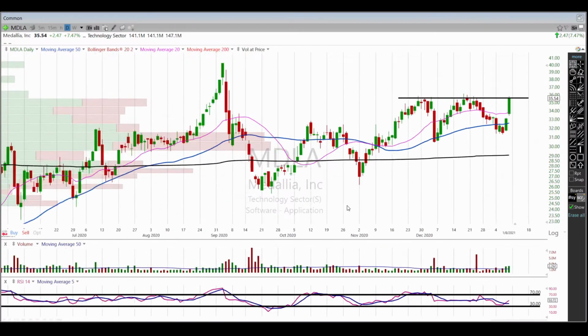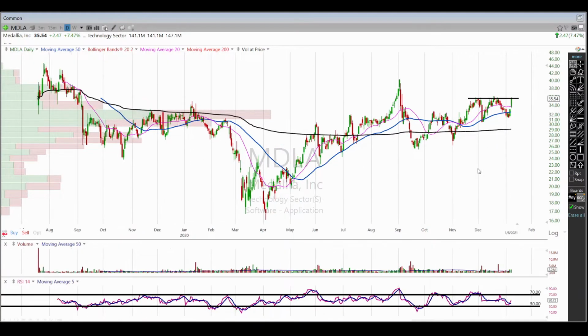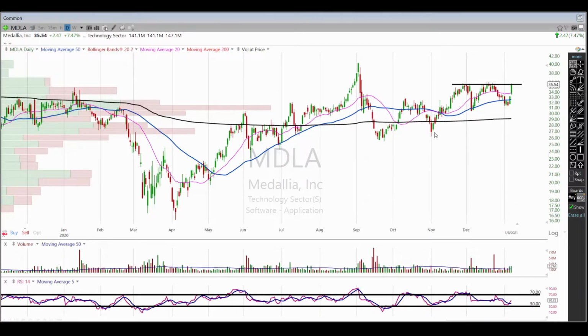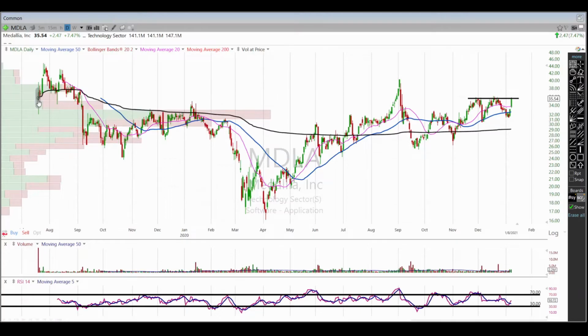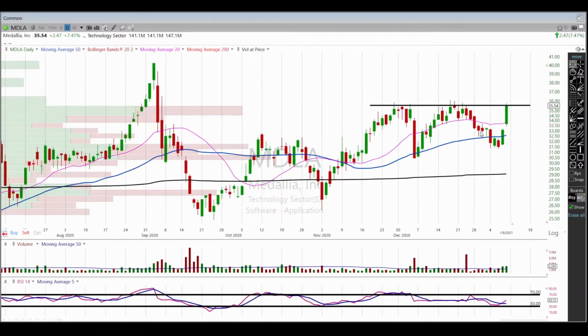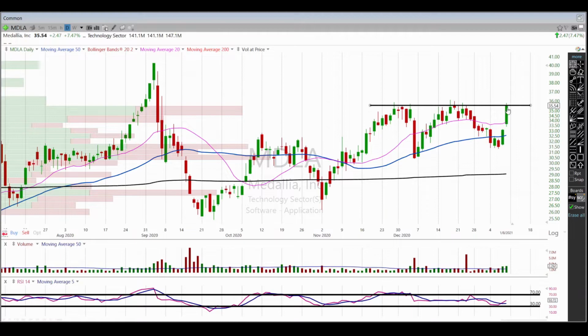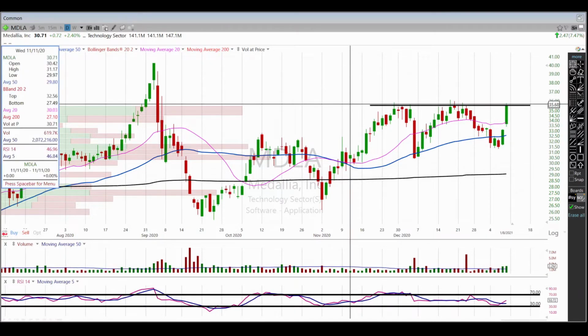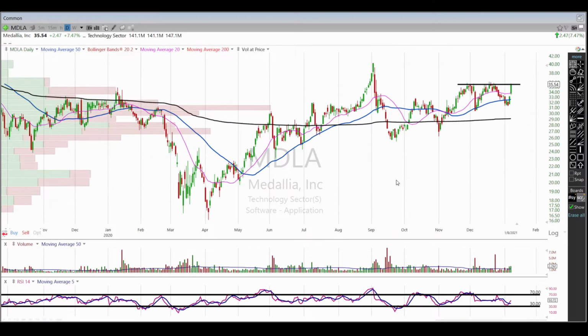MDLA, another software company, somewhat of a recent IPO back in 2019. Nice base here, really love it. So we made a low here, made a higher low here, remounted the VWAP anchored from the IPO date. And we even made a higher low here. So nice little consolidation. May reject, but if we can hold the 20-day, I will go long above this 3560 level. So keep an eye out for MDLA.